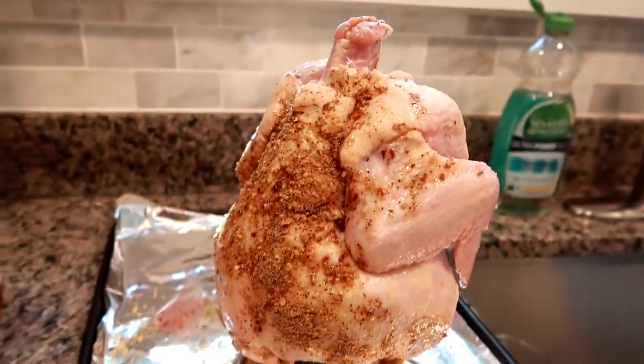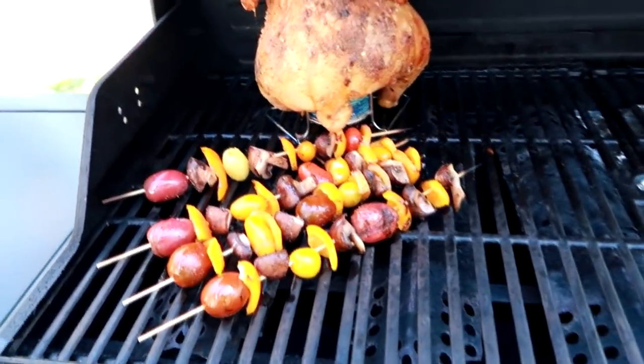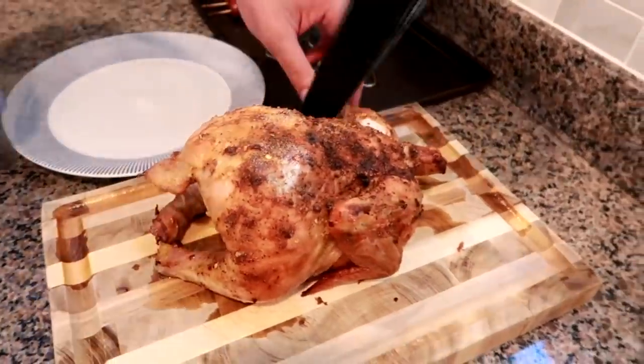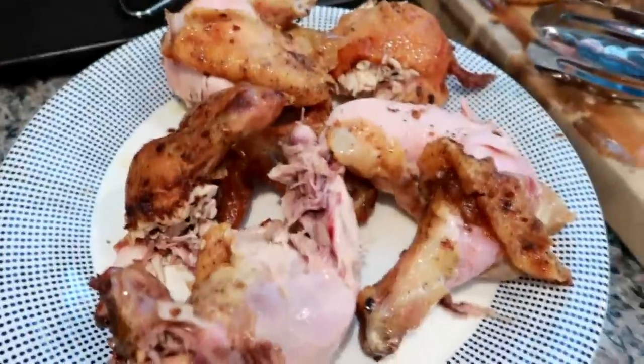This was delicious. This was one of the best tasting chickens I've ever had, and I'm actually not the hugest chicken fan. I'm more of a pork and beef fan. But this thing was delicious. We cooked it on the grill. It did take a couple hours. This was a big chicken, I think it was like a 5-pounder.